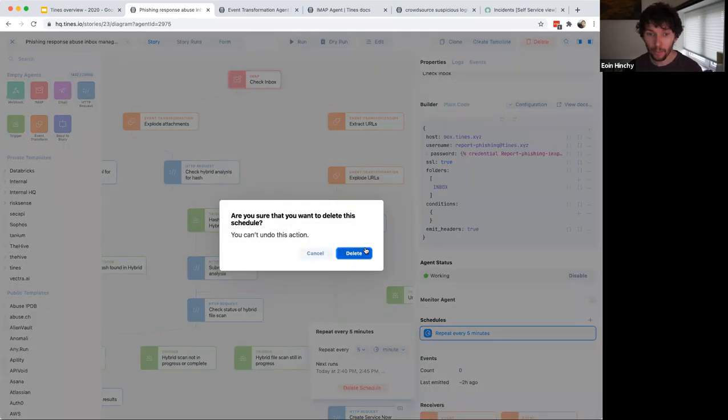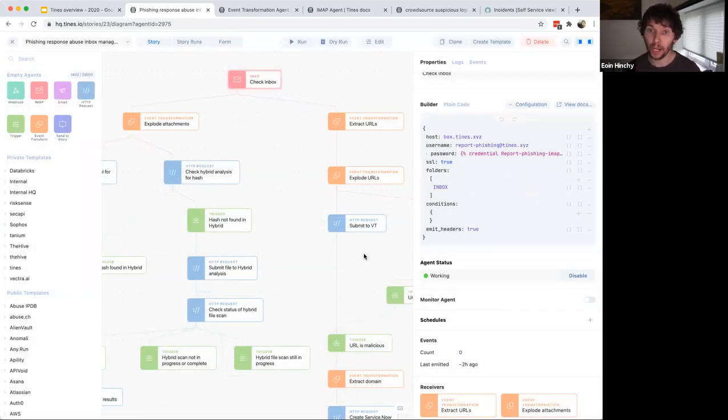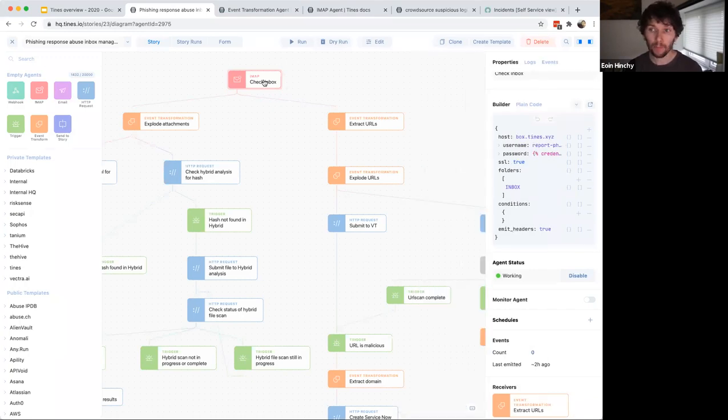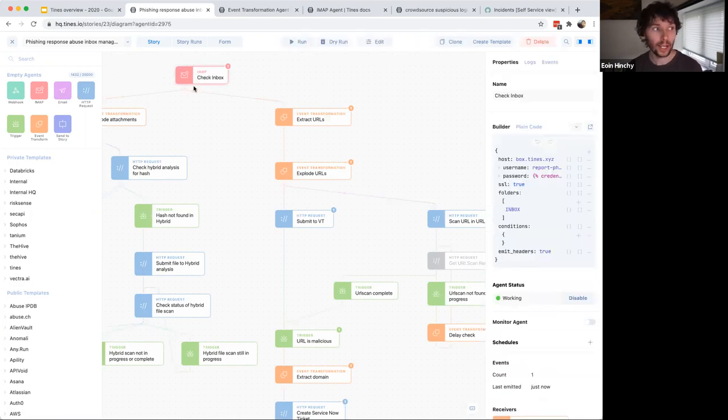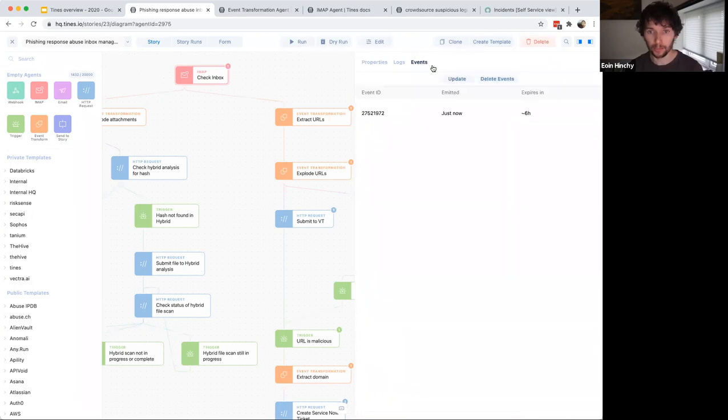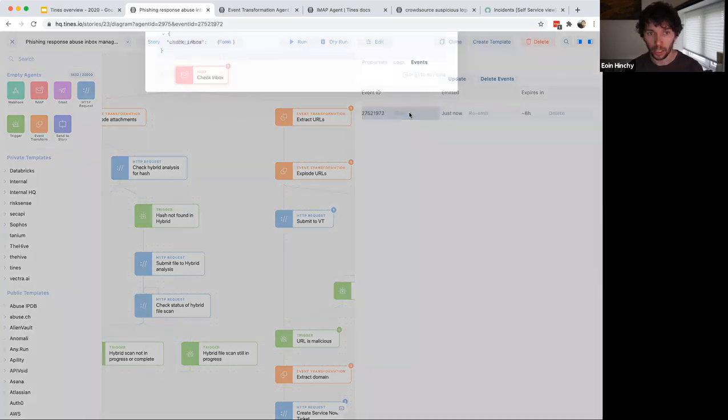In addition to that, you can run your agents manually. So that's what I'm going to do here just for the fun of it. I'm going to click on my IMAP agent and I'm going to press run. And then what we'll see is really, really quickly, these agents begin to emit events. And remember, the events that an agent emits are the results of its action. We can view what that agent looks like by going to check inbox and events. And so here we go.